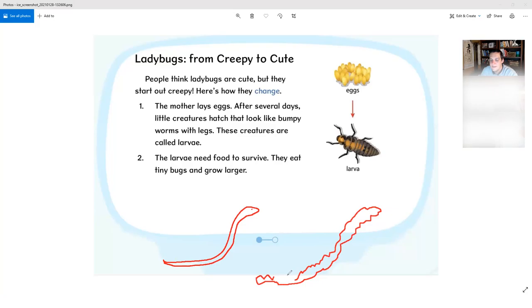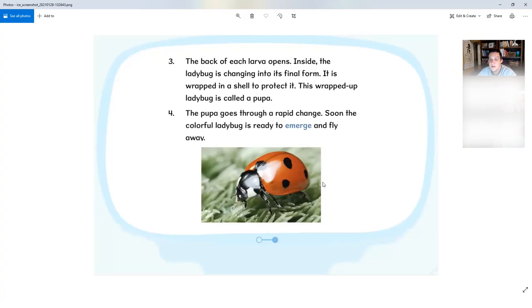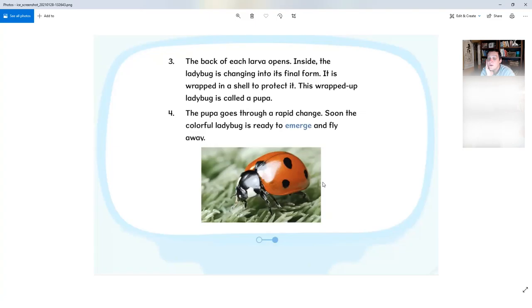And they look like bumpy worms with legs. And that's kind of what it looks like, a bumpy worm. Whereas a worm looks like this one here. Looks like a small baby snake, but it's not. These ones actually look like bumpy worms. There would be our bumpy worm. And that's what the ladybug larva kind of looks like. They look slightly similar to a worm, a bumpy worm though.